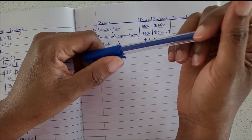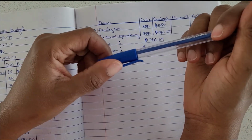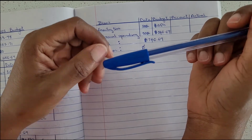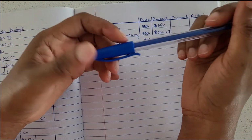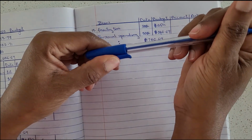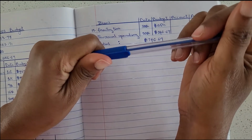A lot of people feel like when you budget, it means you're poor. I don't agree with that, because even if you earn $1 million every month and you don't sit down to tell your money where to go, at the end of the day that $1 million will not be enough. So no matter how much you're earning, it's always a good idea to set out a plan for your money and tell it where to go.